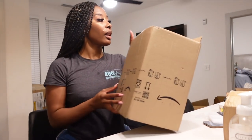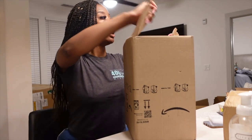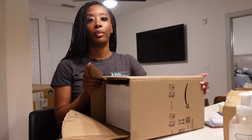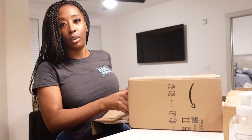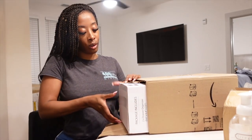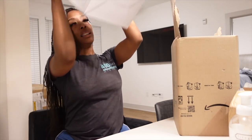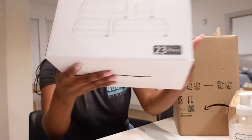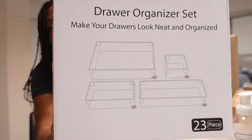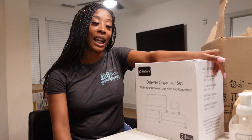So next thing, I know for sure these. I know what this is. I should start opening this. So this is my drawer organizer set. Y'all know like the little plastic containers, so I got these as well. Y'all, like I said, I'm really trying to get organized. I ain't got nothing else for y'all.